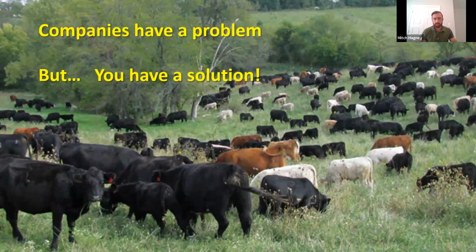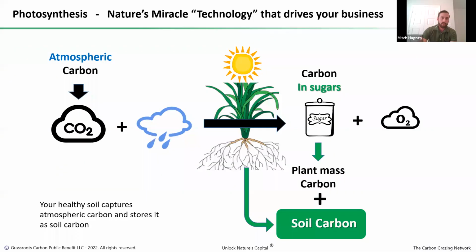So companies need to reduce their emissions, and one way to do that is by buying carbon credits for the storage of that carbon. We think that private landowners have a big opportunity because they have a solution, a way to store that carbon in the long term. Photosynthesis is the primary way that carbon moves from the atmosphere into the soil. Grasslands turn out to be a pretty effective way to do that. They use photosynthesis to produce sugars. Sugars lock up a lot of those carbon molecules, and the plants store them initially in their plant biomass, and then from that biomass they actually push them down into the soil themselves.